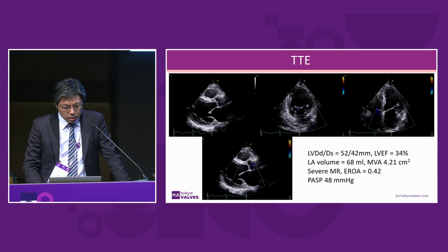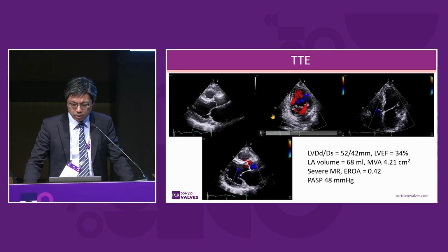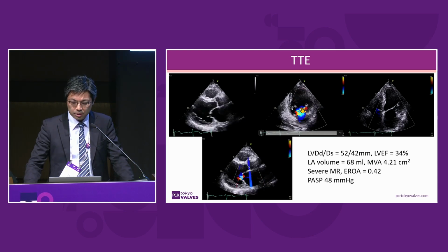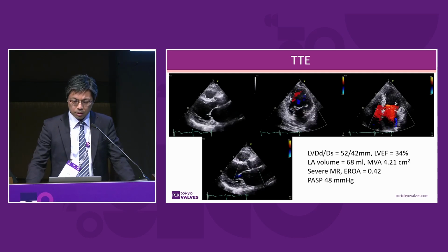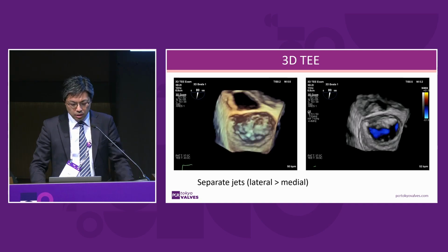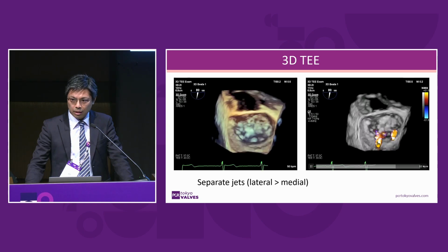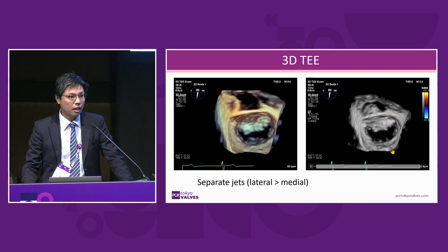Okay, so this is a TTE. The EF is reduced to 34%. The LV was not so dilated, but you can see some severe MR. It seems a little bit separated between the lateral and the medial part. The EROA was 0.42, indicating severe MR, and she also had pulmonary hypertension. This is 3D TEE, and you can see separate jets, a lateral jet and a medial jet. As you can see, the lateral jet looks greater compared to the medial jet.